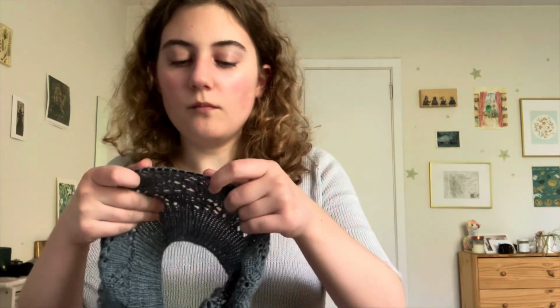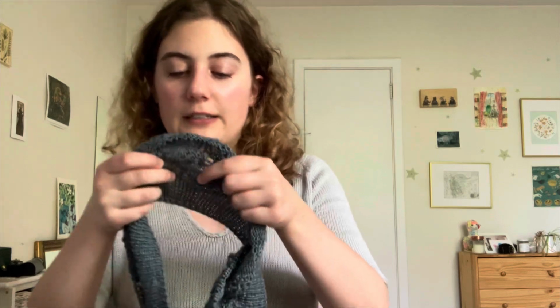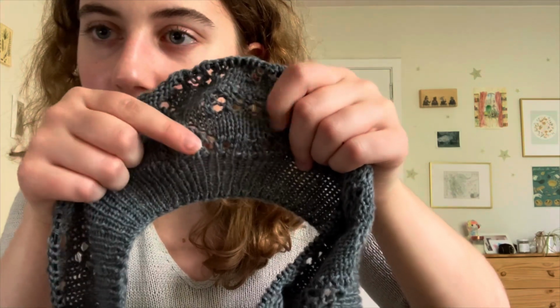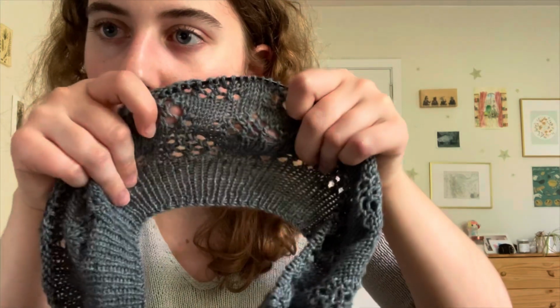But I noticed when I started doing this, and this made some things make sense about previous issues I've had with yarn overs and lace knitting left-handed in prior projects, that when I knit 2 together, yarn over, knit 2 together, yarn over, that last yarn over that doesn't have a knit 2 together attached ends up way smaller.